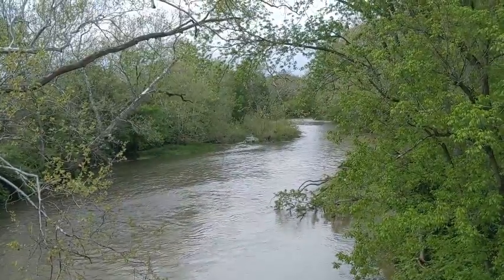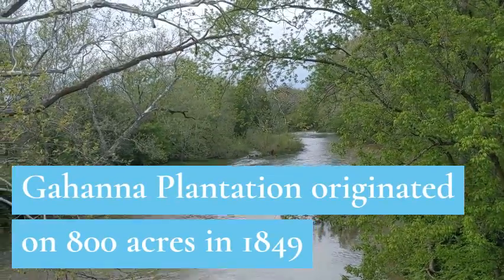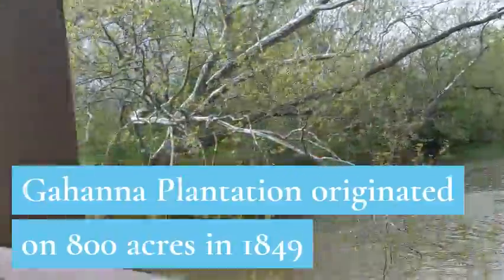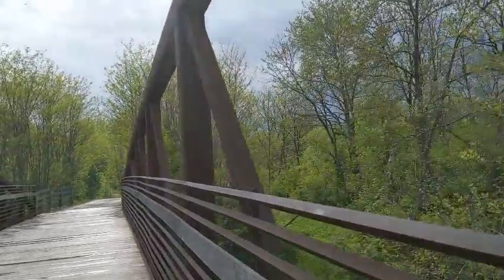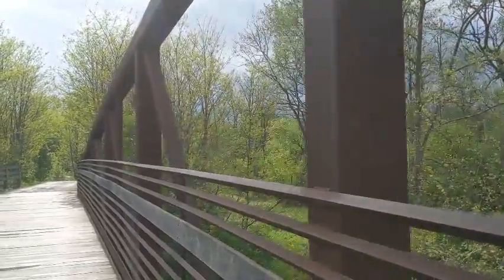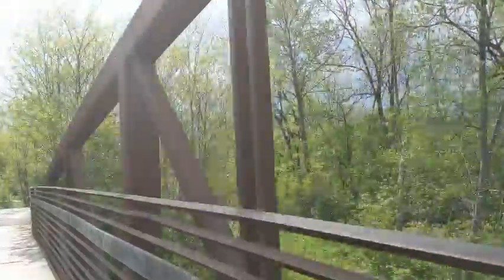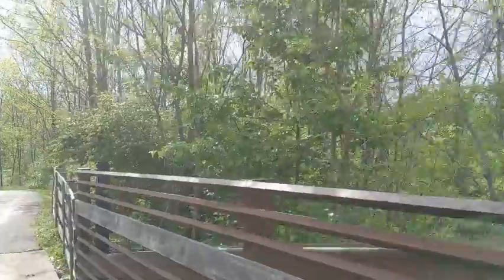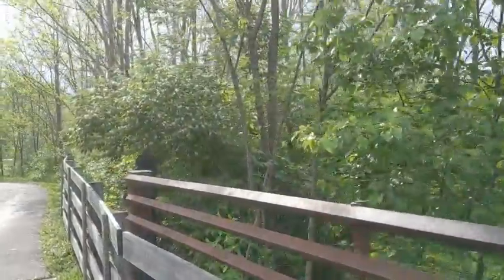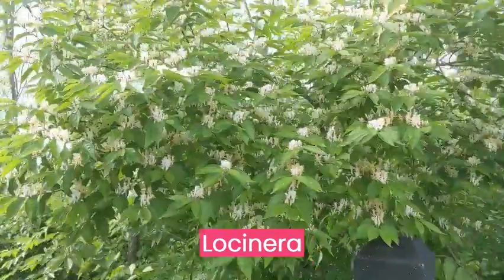So here we are at the edge of the woodlands for the Orchard Hills subdivision of Gahanna, Ohio. This area is used for recreation by residents in the nearby neighborhoods. There is a bike trail and there are some trails that go through the woods. There are several types of invasive species in this area. One of them is honeysuckle.